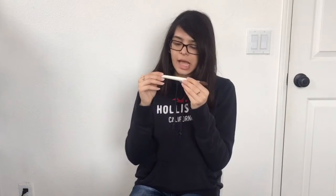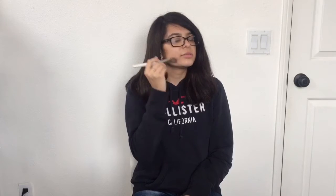loose powder. The next one is this e.l.f. Professional Foundation Brush, and I don't really use it for foundation just because I don't think it would work, it's kind of like a stiff paintbrush, to be honest.